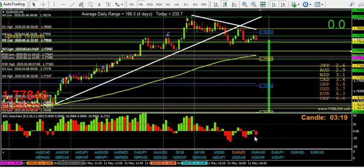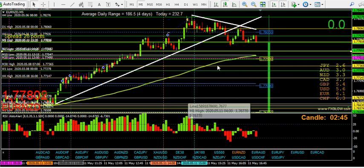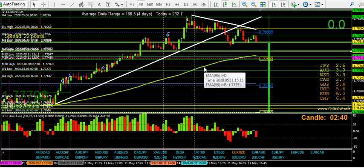If this breaks the minus 20, then the histo alert is actually starting to override certain little aspects of my other method, but you have to take everything into account. We've broken quite considerably the average daily range. We are now into the American session, well into it, and the Americans often reverse the price. We're also attacking the hourly 8 EMA.